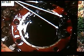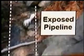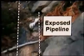Yep. The other issue here, and this one's a little more of a challenge to see, is we drew some white lines here, but you can barely see some black material right through here, and this black material is actually our pipe. That is actually the 1926 pipe that went in the ground, and so the first concern is that it's exposed to the elements. So that's one of the concerns.